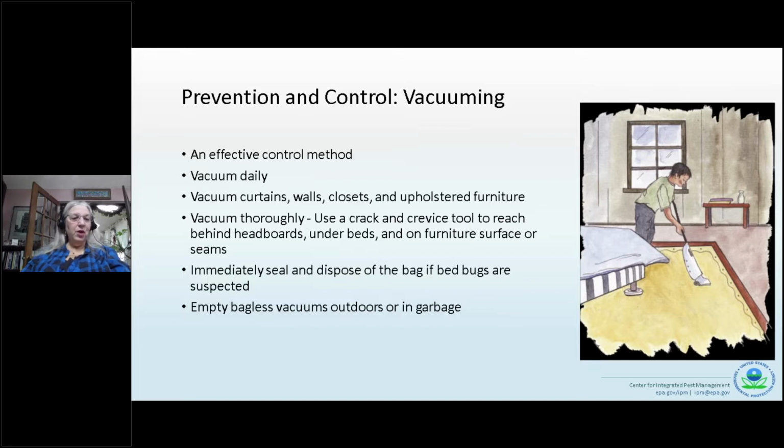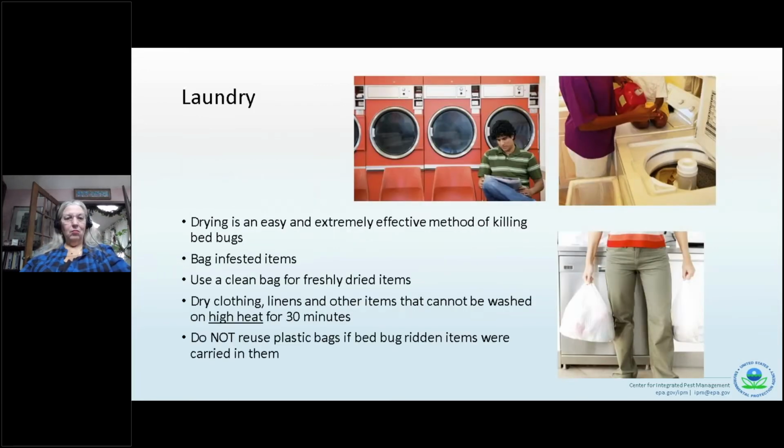Studies have shown that bedbugs are attracted to other bedbugs and shed skins. And in fact, the skins can protect live bedbugs from chemical treatments. Immediately seal and dispose of the vacuum bags, otherwise the bedbugs may just crawl out again. Empty bagless vacuums into garbage outside.